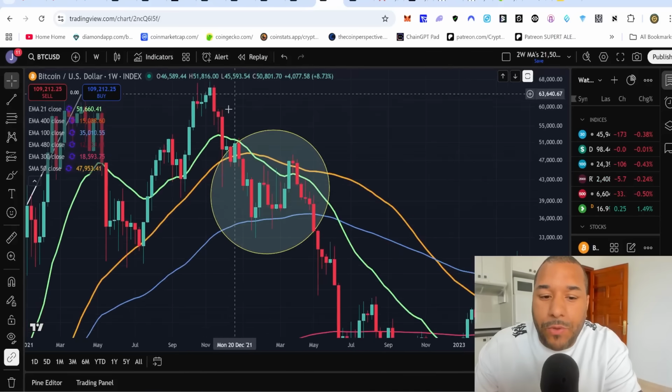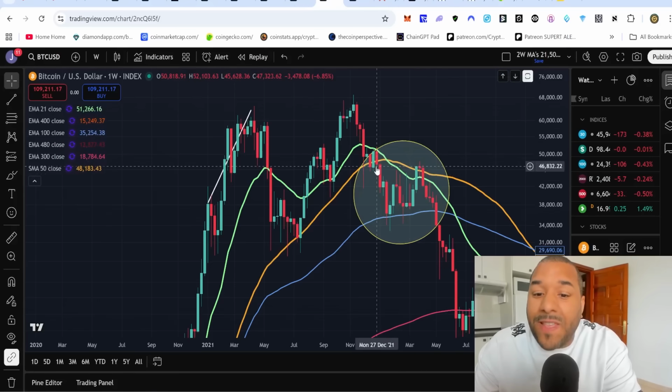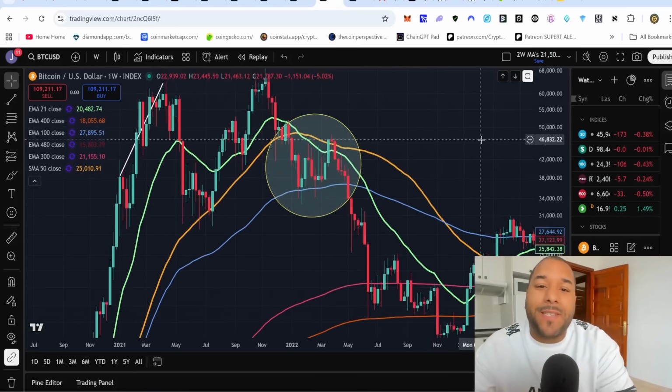Right? So what do we want to make sure then? We want to make sure that Bitcoin does not break this 50-week moving average, this orange line, because if it breaks it, it's going to get ugly, guys. It really is. So where are we today?